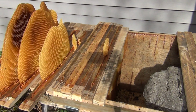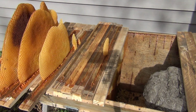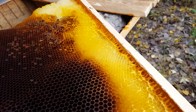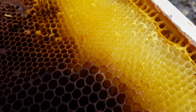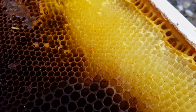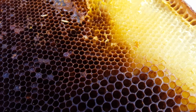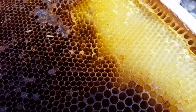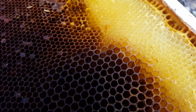I don't see them landing on me, trying to sting me, so that's a good thing. For you beekeepers out here, see these little larvae in here, these little worms or whatever. Looks like there's a bunch of those in there too. Wonder if that was part of the problem.